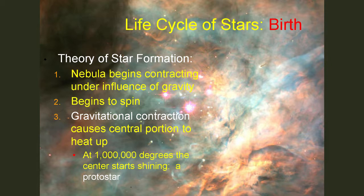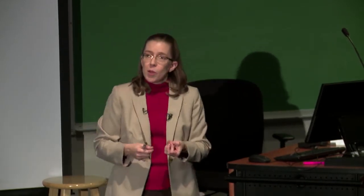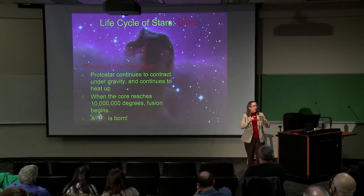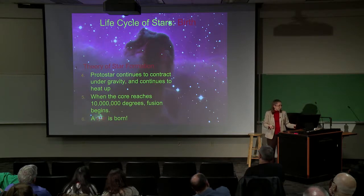It is not undergoing fusion, but it is hot from gravitational contraction, and it's glowing. If it continues to contract, it will eventually heat up even farther. And when we get to about 10 million degrees Kelvin, fusion will begin in the center. And as soon as we have fusion in a star, we call it a star instead of a protostar. And as soon as we have fusion, that star changes, and it starts to blow the gas out of the solar system, and then it becomes something similar to what we have now, with the gas driven away from the star.